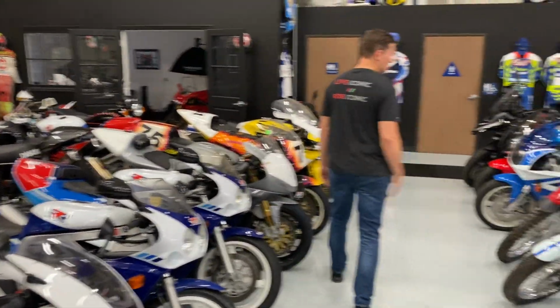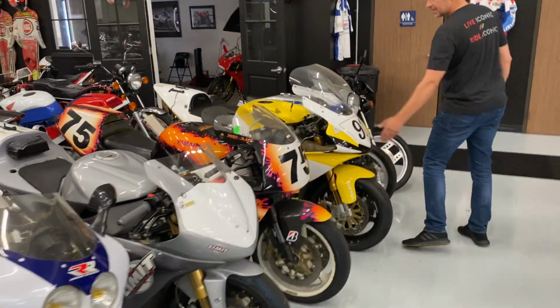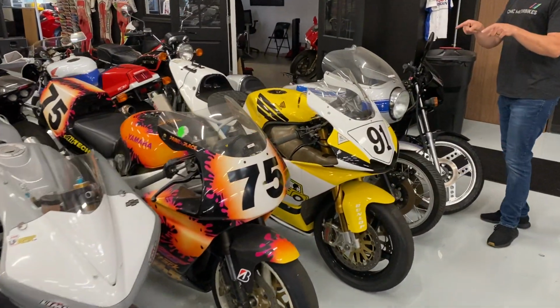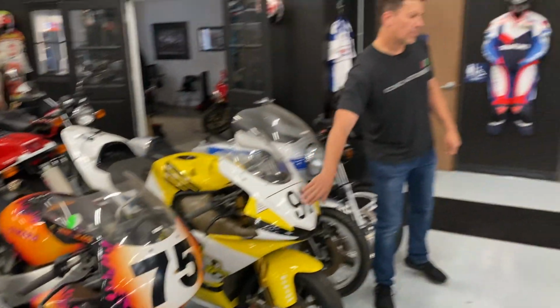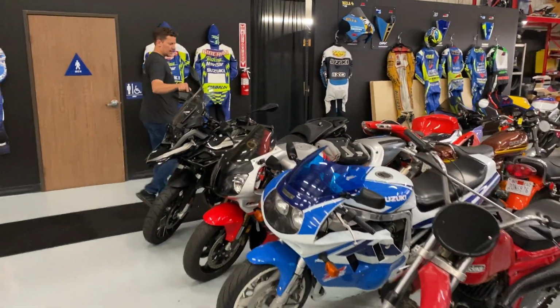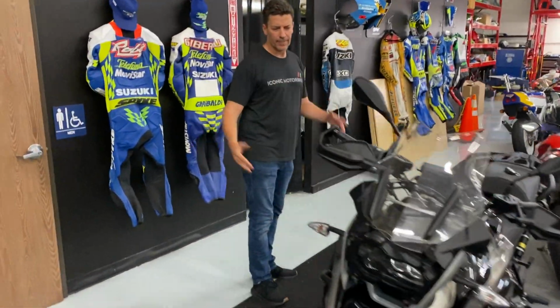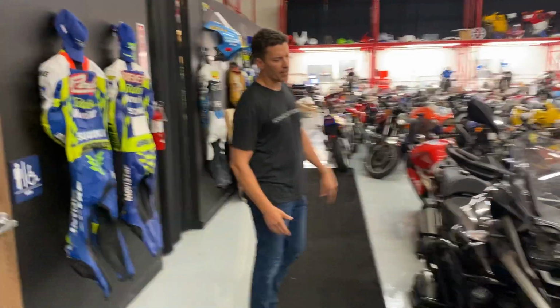So moving on, let's see what else we have. More race bikes. This is the Cycle World YZF. This is the school bus bike, Boost Transportation 954. A 750. This one we think we have, so we do a little mix of old, new, touring bikes, race bikes, you name it.